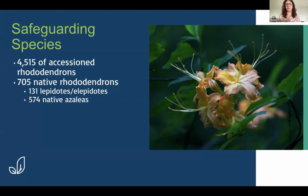And so what we mean by germplasm repository or living collection is that Jenkins is a facility that collects and preserves and even distributes this genetic material for research and conservation purposes. So we have about 4,500 accessioned rhododendrons. 705 of those are native, with 131 being lepidote species and 574 being native azaleas.